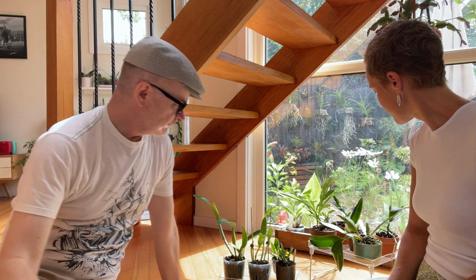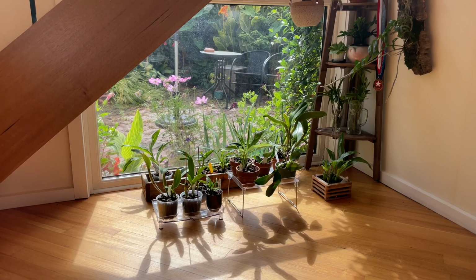So spot number one, the first thing is orientation. Yep. So that is due south. Correct. And this is due north. Yep. Now we're in the southern hemisphere, so obviously due north is the lightest aspect. If you're in the northern hemisphere, it will be the reverse, it will be south. So this is where you're getting the most of your light. And this is so bright, it's incredible.